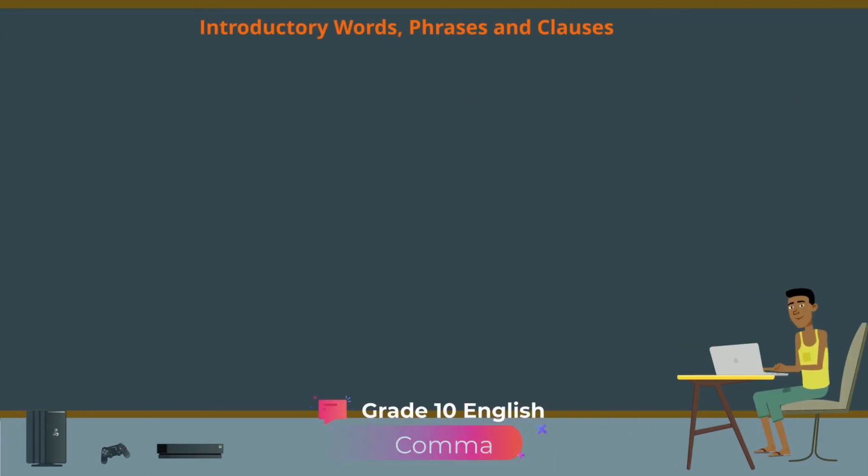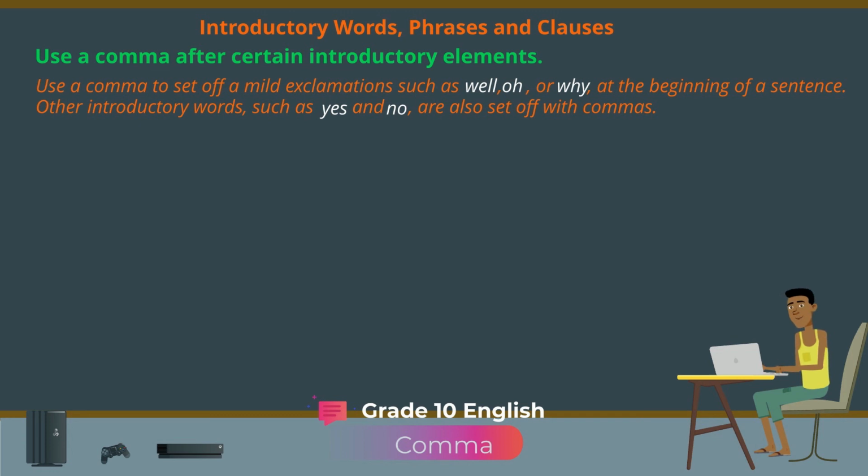Introductory words, phrases, and clauses. Use a comma after certain introductory elements. Use a comma to set off mild exclamations such as well, oh, why at the beginning of a sentence. Other introductory words such as yes and no are also set off with commas. Example: Well, I think we should ask for help.